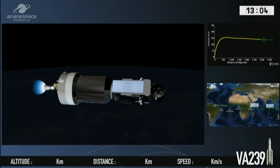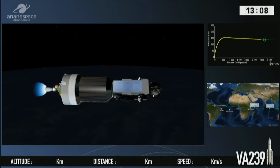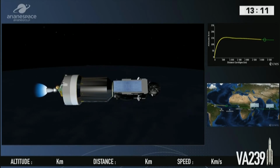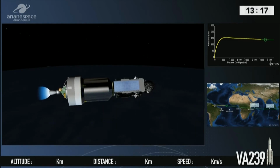Intelsat arrived here in French Guiana on August 2nd, went right to the satellite preparation buildings for its checks. BSAT arrived on August 4th. We saw a bit of film on BSAT. Now a first look at Intelsat 37E.